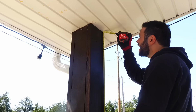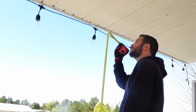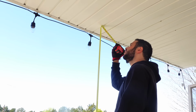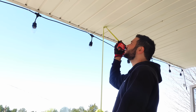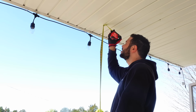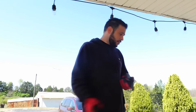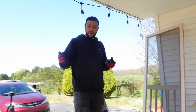Okay, so we got exactly 72 and a half. We need a 72 and a half. And, drum roll. I don't want to push this up, because when you push this up, it starts messing with your measurements. So 77 and 72 and a half. We're going to build this frame first, then we're going to build this frame second. Then we're going to go on and figure out the door, putting it on and everything like that.